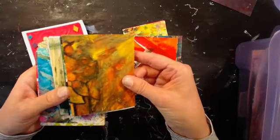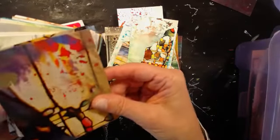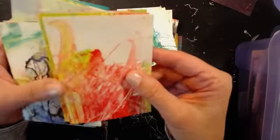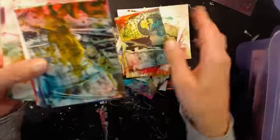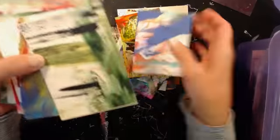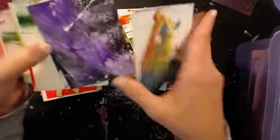Now, don't get me wrong. I love ATCs. I've got binders and binders full of ATCs because I used to do swaps for about 4 years. So I have tons of them. But these are leftover art journal pages that I've cut up to use, that I used to make my art cards, my collage mixed media cards. Although most of the time I just start my art cards with white cardstock. But I don't like this to go to waste. So these are some of my old art journal pages that I've cut up to use for my art cards.